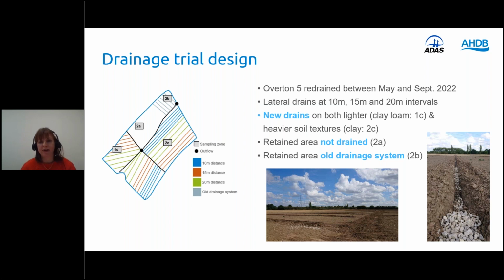And then we have four different soil texture drainage zones. So new drains have been established on lighter clay loam soil. So that's indicated by the letter number code 1C, so in that bottom corner. And new drains have also been installed on the slightly heavier textured clay soil, which is labelled by 2C. We've been able to retain an area that's not drained, so that's indicated by 2A. And we also have an area that we've retained of the old drainage system, 2B.